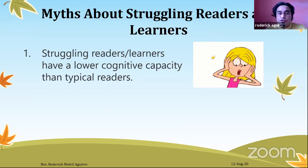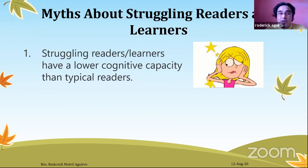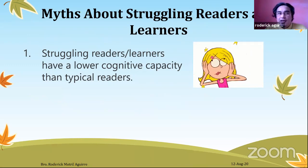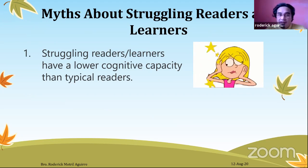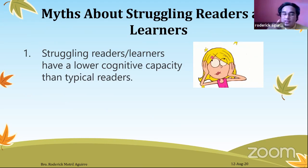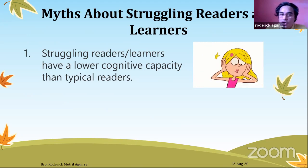So if you would like to know more about how to bust this, I would like you again to visit my talk on developing and enhancing memory skills of our students. We all have the same memory capacities. The way we process information, it goes through all the memory systems from the sensory register, to short-term or working memory, to the long-term memory. All of us have the same process of doing that. Only that, as I've said, something happens along the way, and that's what we need to identify, because we call that a breakdown in the processing. So that's a myth. They do not have lower cognitive capacity.